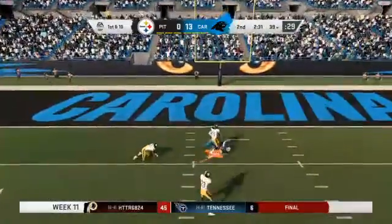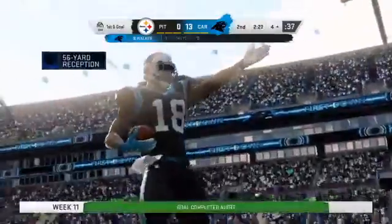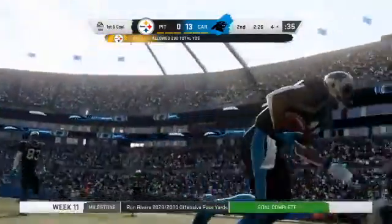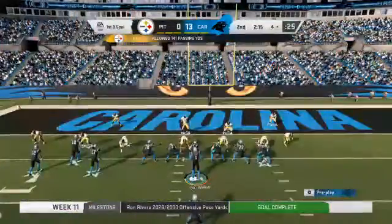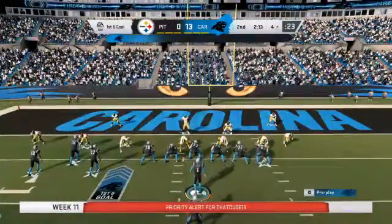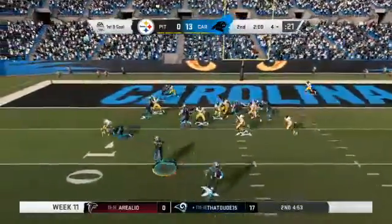Man, it's caught inside the 10. And he takes it down deep into enemy territory. Here we go. A big play there for Carolina. 56 yards. They don't need to run another play here before the 2-minute warning. Let's see if they do it anyway.